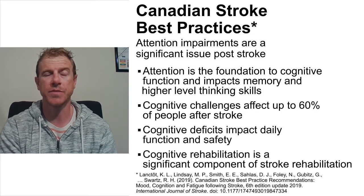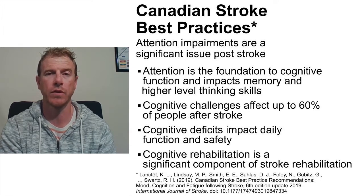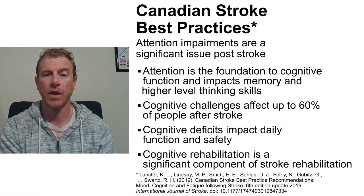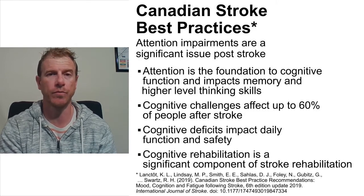Rehabilitation of cognition and specifically attention impairments is an important part of our recovery after a stroke. This presentation will provide education and some strategies to support your attention impairment. I'll also go over some treatment activities that will help optimize your functioning at home.